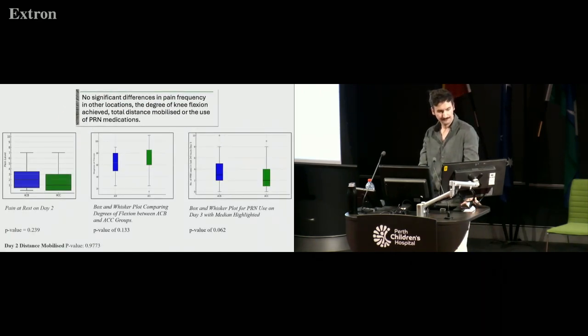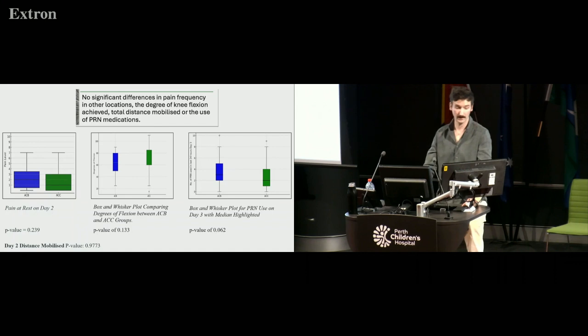All of the other parameters that we looked at trended towards favoring catheters, other than distance mobilized, which was fairly equivocal between the two groups. However, pain at rest on day 2, the degrees of flexion between single shots and catheters, as well as the number of PRNs used, none of which were statistically significant, although all trended towards catheters, other than the fact that they didn't reach the normal 0.05 p-value that we all aim for. But trends were towards favoring all of those.